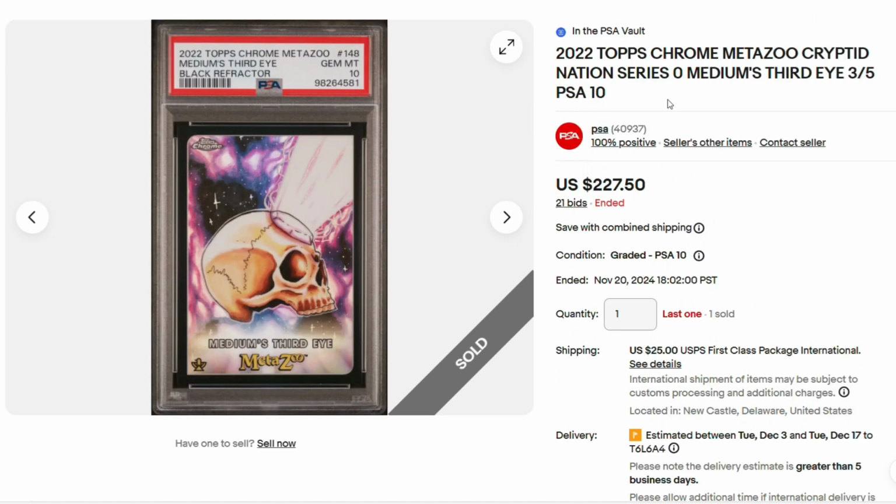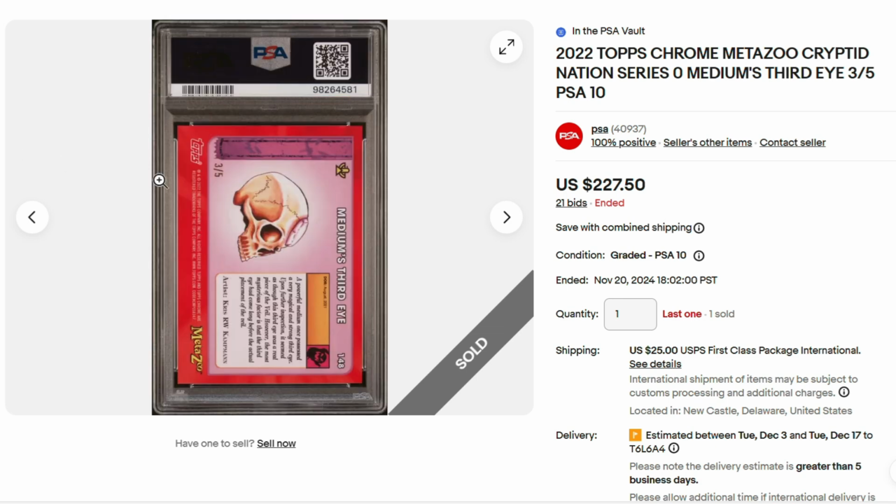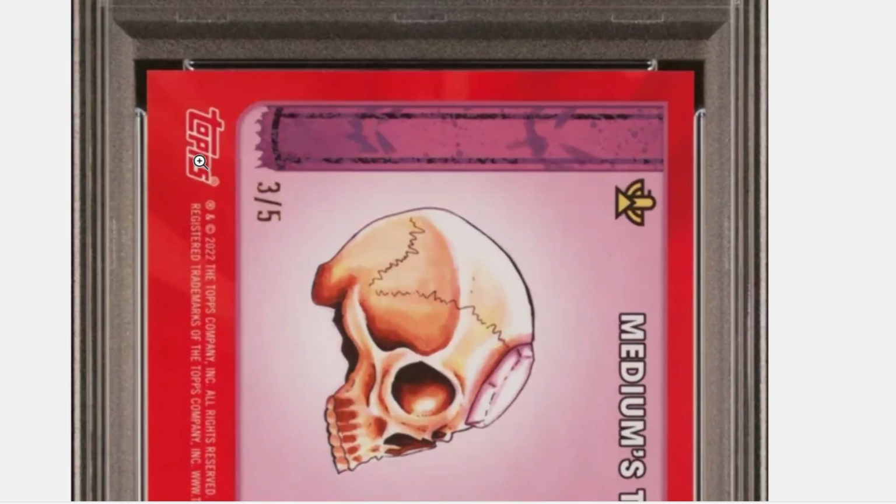Next we have Medium's Third Eye from MetaZoo Topps Chrome, serialized out of 5, so Black Refractor, number 3 out of 5, sold in auction for $227.50. Let's see the serialized number, yeah, right there, 3 out of 5.